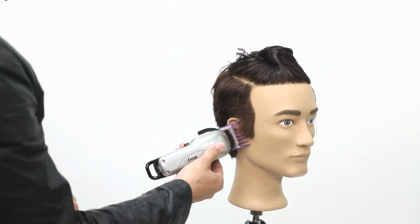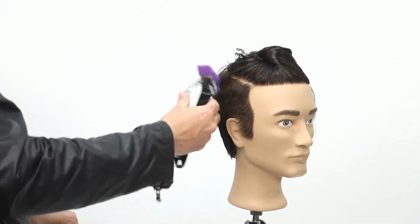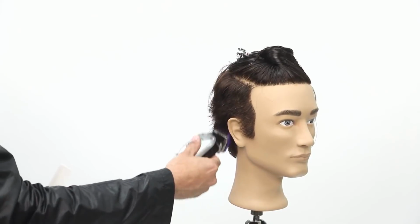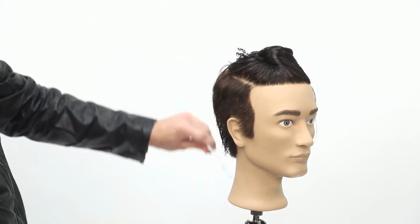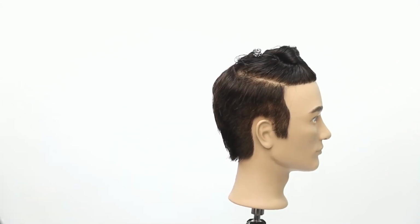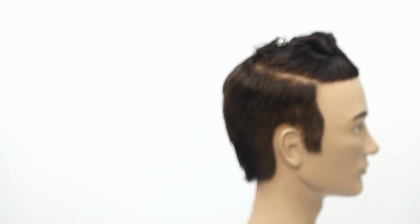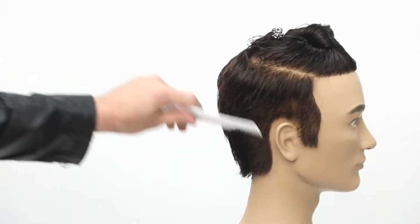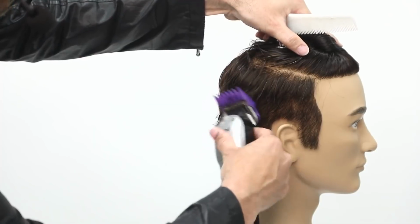All right. So clipper going through 45 degrees, and then I'm working my way around the ear, allowing that weight to drop down. All right. So just passing that clipper out, keeping that weight dipping down.